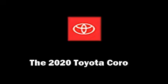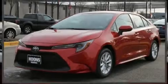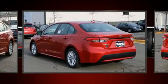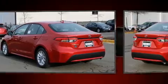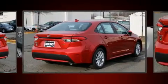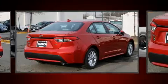You can expect a lot from the 2020 Toyota Corolla. This four-door, five-passenger sedan offers the latest in technological innovation and style. It features a front-wheel drive platform, an automatic transmission, and a 1.8-liter four-cylinder engine.